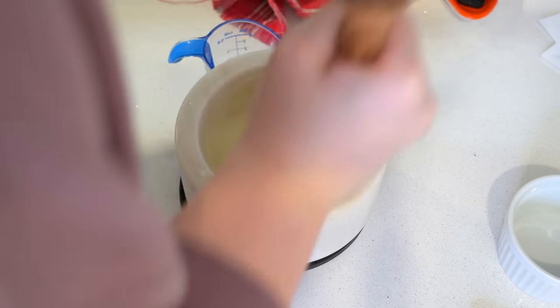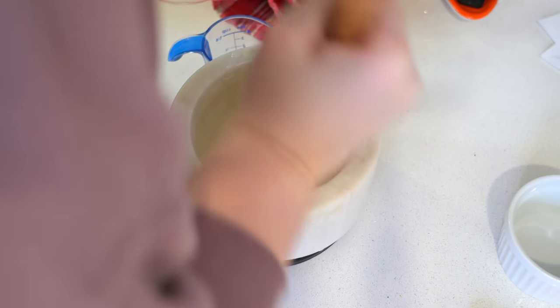Whole arm action. Yes. Oh, this is the only exercise I've done in a year.